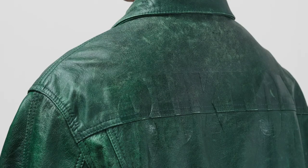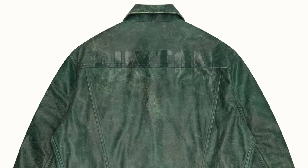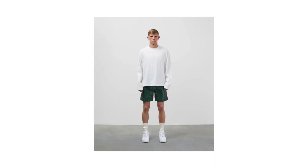I love the green, the more minimal tonal embossing that they did in the back with just the buckskin across the shoulder blades, which is so nice in my opinion. I love the silver hardware, and I feel like, at least from the photos, it looks a little bit more oversized and boxy and cropped, which I really like. And then the matching shorts is just a cherry on top in my opinion.